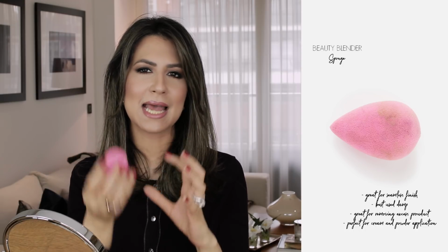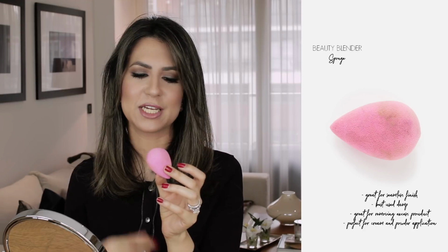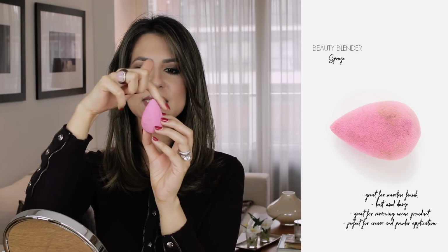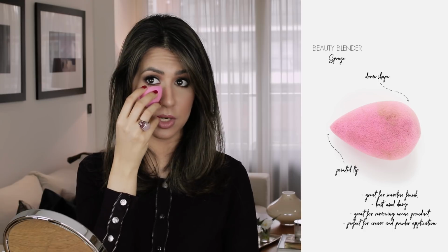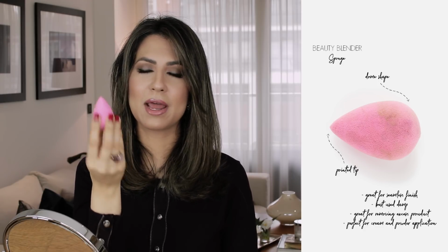The best way to use it is damp and then just bounce it off your face. You don't want to drag or pull, and it just leaves a very, very natural and a very beautiful finish. I also really like it to apply powder. As you can see, this side is more domed and this side is a lot more pointy, so it's great to go into the little nooks and crannies, like for example here on your eyes, and I find it's amazing.